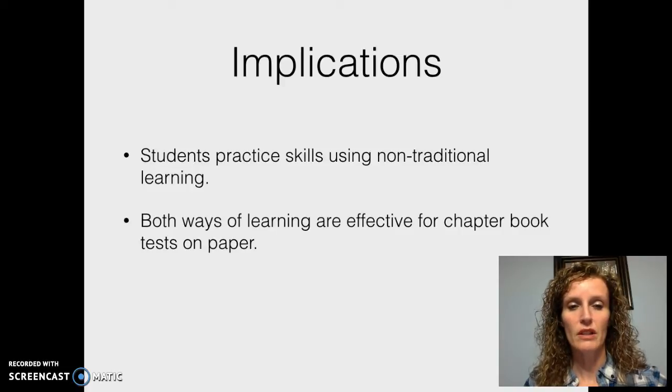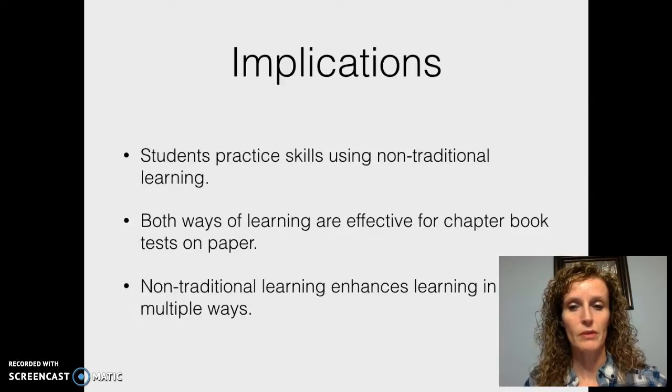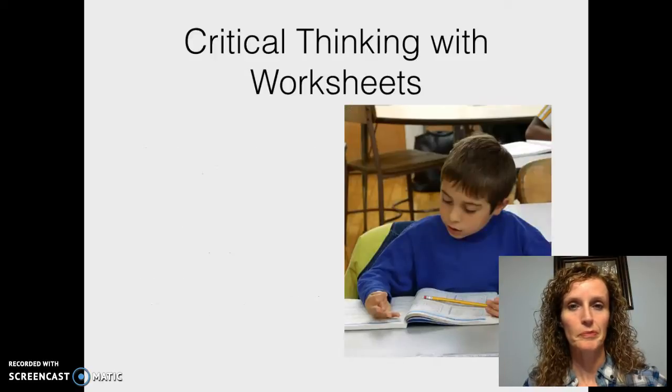Both ways of learning were effective for the chapter book tests on paper, just answering the questions, but when I required the students to think deeper, the non-traditional was more effective, and it enhanced learning in multiple ways where the students could demonstrate various ways their mastery of each skill.